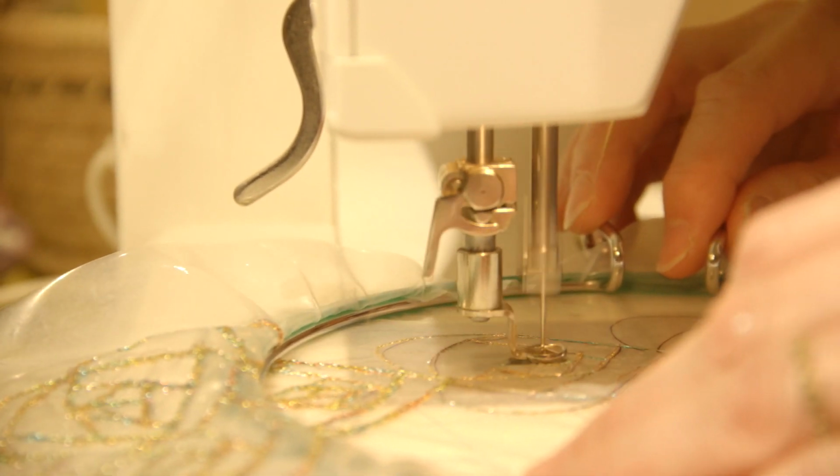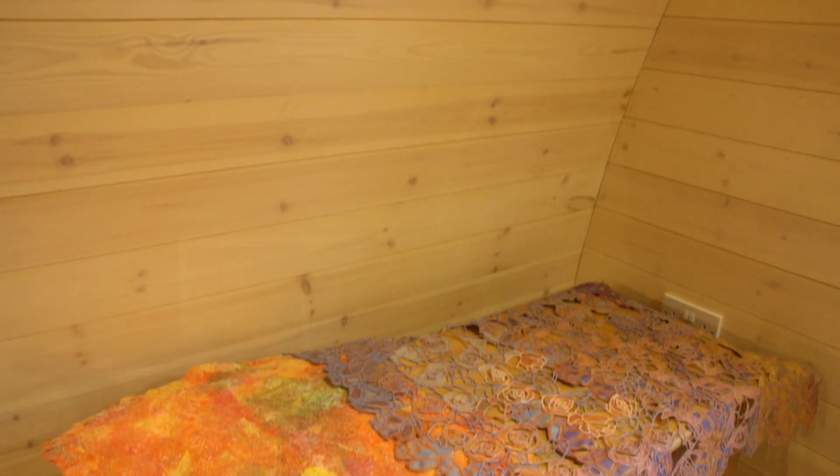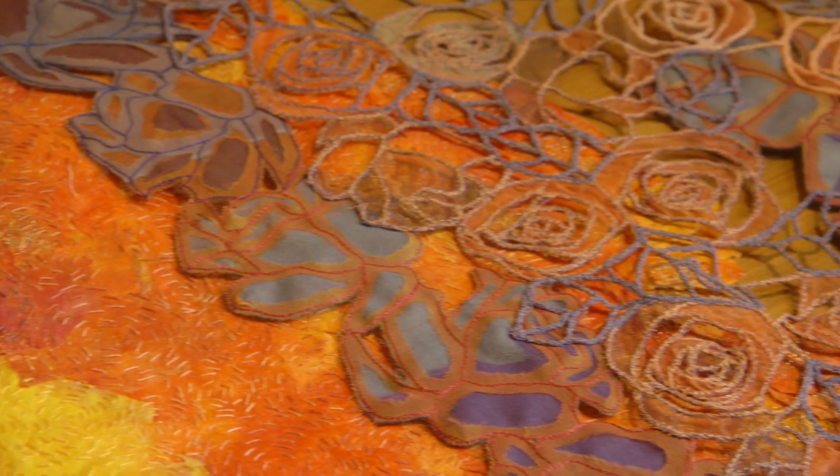The type of work I do is based around embroidery. I do a lot of free machine embroidery, which means you free up your sewing machine and use it as a drawing tool, and you can stitch in any direction. So I love doing that, and I do a lot of that on a soluble background, so that after you finish stitching, the background is washed away and you're just left with the stitches, which create a sort of lace.